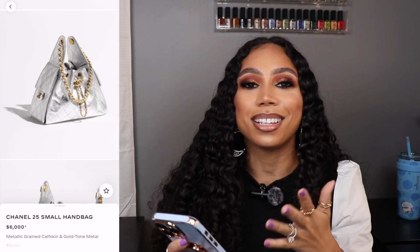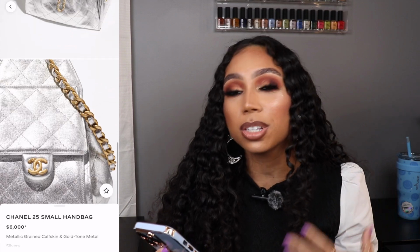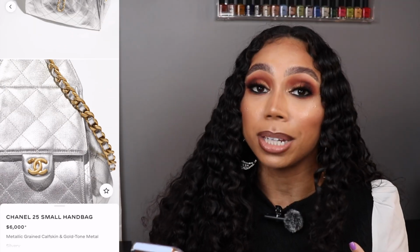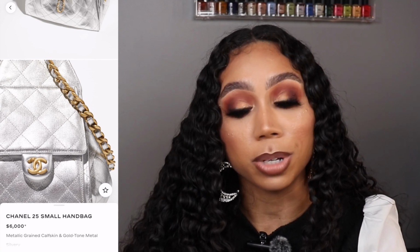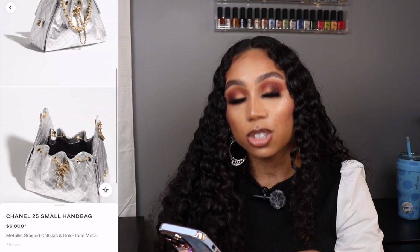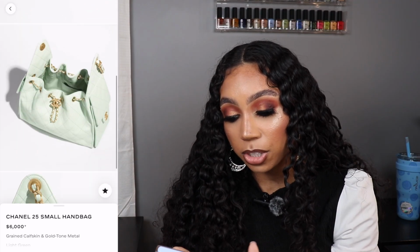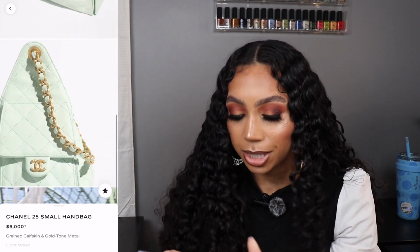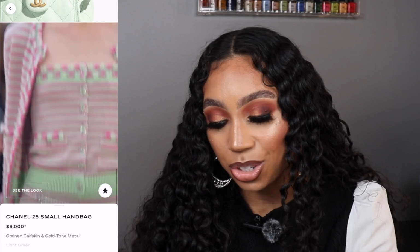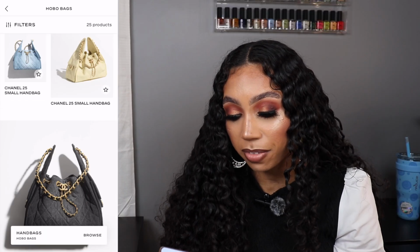But the thing is, this bag is so ugly. Like the 22 is gorgeous. And you know, I don't like the 22. Okay. We're going to start with saying, unless it's in a mini size, I don't like the 22. But the 22 is gorgeous compared to this bag. They also have it in this really cute green, which the green itself, the color of the green is very cute. The bag is just, it's not. I don't even want to look at it anymore. I'm just going to keep going. There's so many variations of this shit.